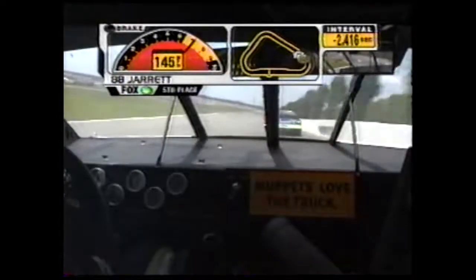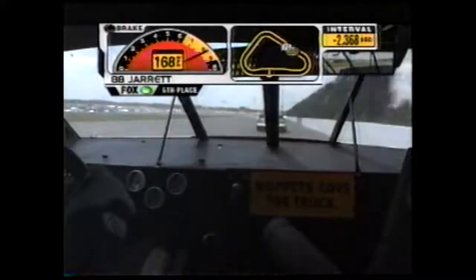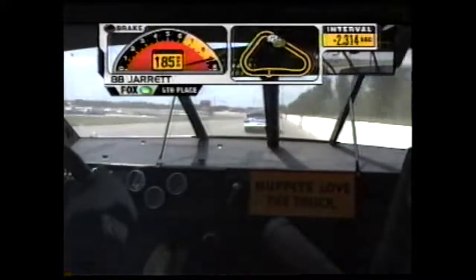Let's follow him down the Long Pond Straight. He's in 3rd gear right now. We'll see if he opts to go to high gear. If he does, it'll just be for a brief period. And if he does, he's following the car. Normally you don't shift down the back.